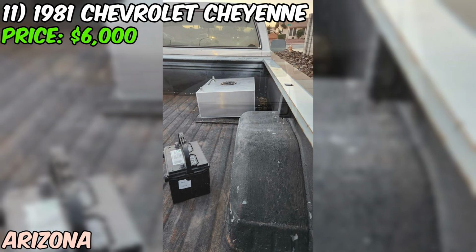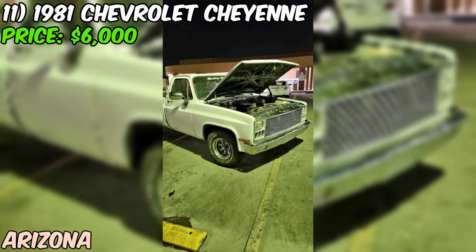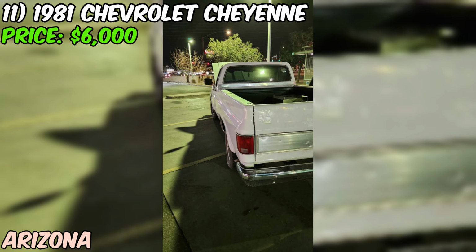The good news first, it's got a Goodwrench Crate 350 engine with a mild cam and only 60,000 miles, long tube headers, and a dual exhaust setup with cherry bombs. There's also a new wiring harness and fuel system components. The body's actually decent with minimal surface rust, which is rare for these old trucks.